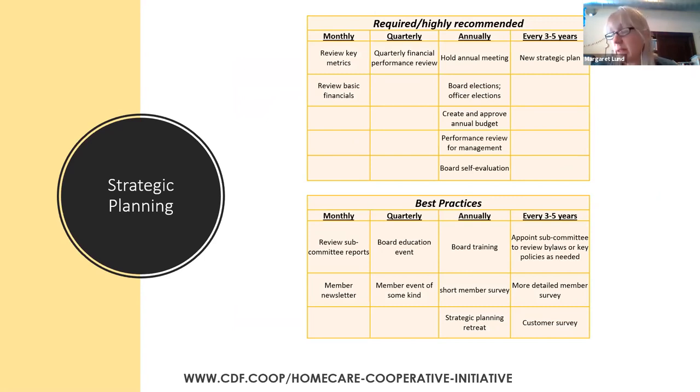And I would talk just a little bit about strategic planning, because strategic planning is something that is really hard to find time to do. Everybody is really, really busy all the time. And it's hard to take the time to say, okay, we're going to take a day for a retreat, or a day and a half, and all we're going to do is talk. We're not going to do any real work.